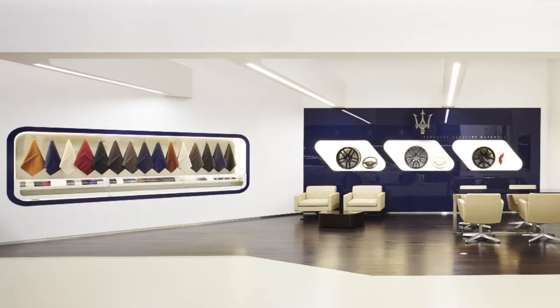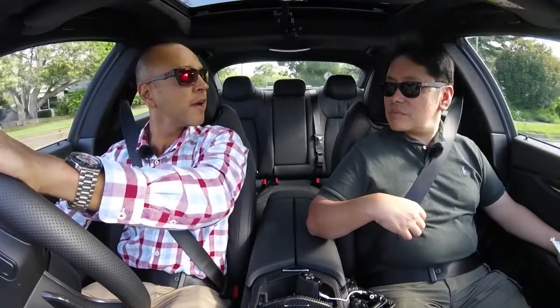The amount of options you can individualise this car, it's down to the type of materials you want to use, the paint and stuff like that. You could really make this an individual car, couldn't you? Yeah. And it sounds great. Did I mention that?